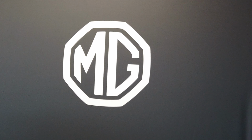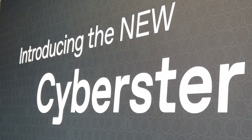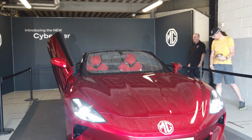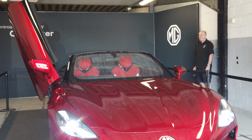So from one of the oldest cars here to undoubtedly the newest, the new MG Cyberster. Now, it was at the centenary at Gaydon a couple of weeks ago, but it was camouflaged. So this is the car's official public debut and the first opportunity to take photos.